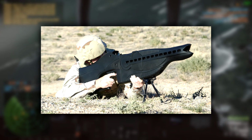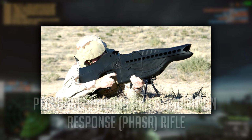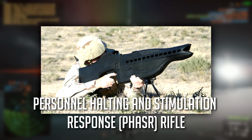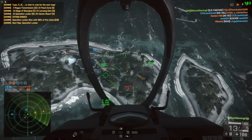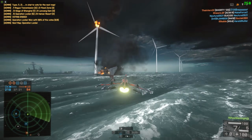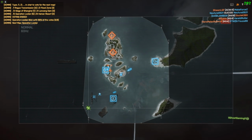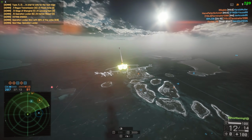This thing looks just like an alien weapon straight out of Halo. This is the Personnel Halting and Stimulation Response, or phaser rifle. It's a non-lethal incapacitation device designed to temporarily blind or disorient targets with a laser beam, and is intended for situations where the aim is to disable a target rather than kill them. So maybe not that great for Battlefield, but I thought it was too cool to leave out of this video anyway.